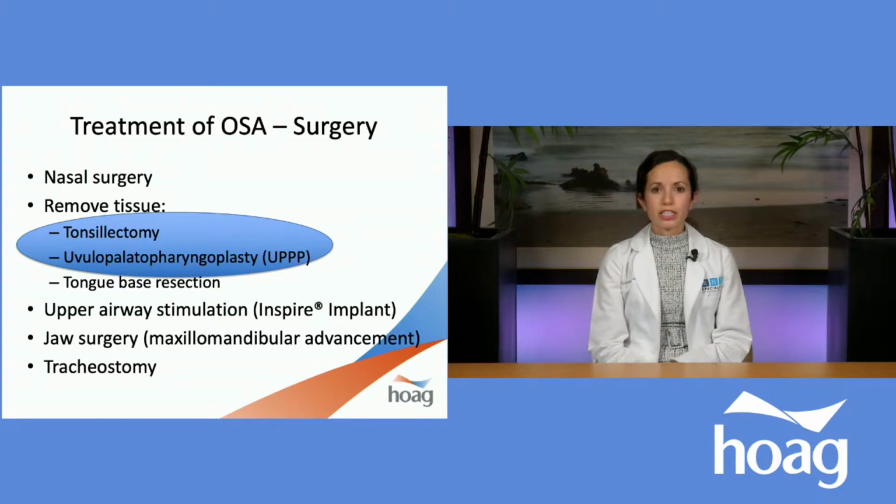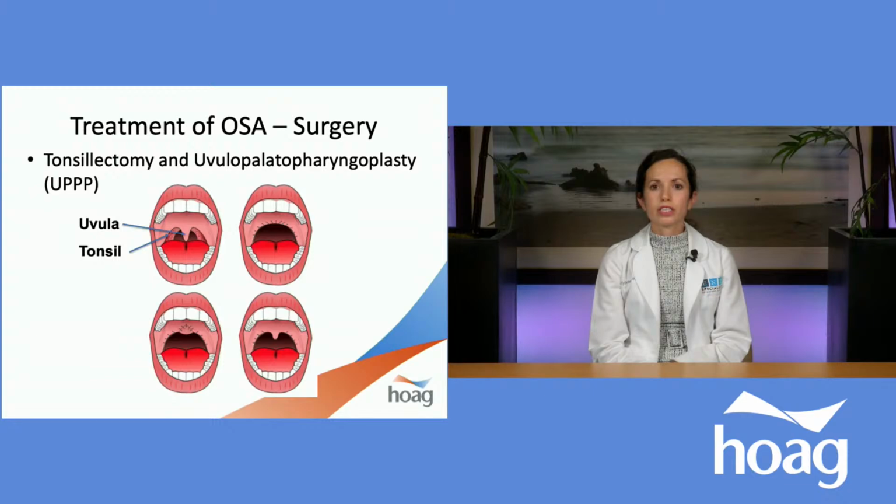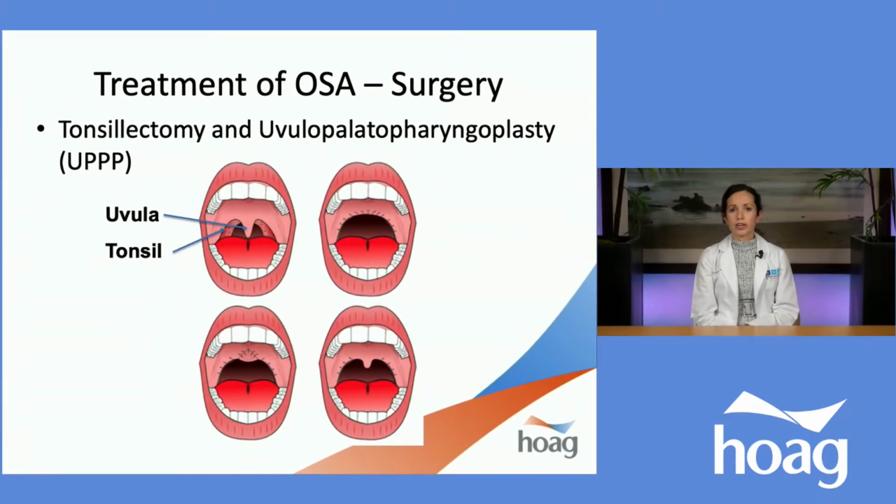Okay, so there are a lot of surgeries that are geared towards removing tissue. So now I'm going to talk about tonsillectomy and uvulopalatopharyngoplasty, or UPPP. This is looking in the back of someone's throat. You can see the uvula and the tonsils. Now, removing the tonsils is pretty self-explanatory. It tends to make more room back there.